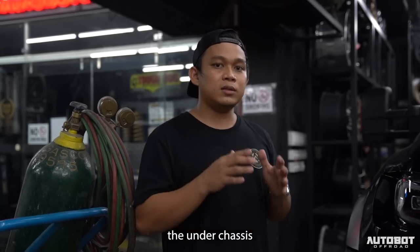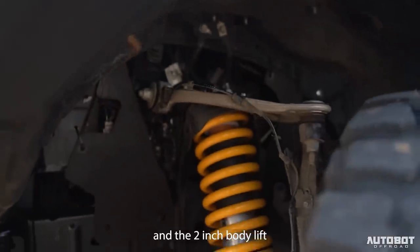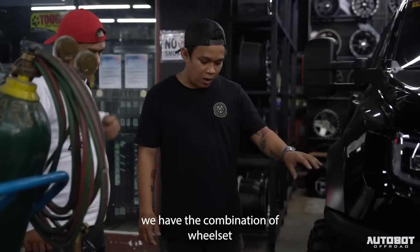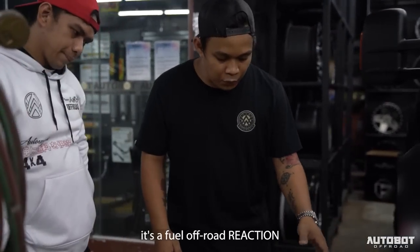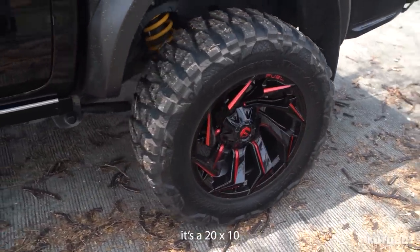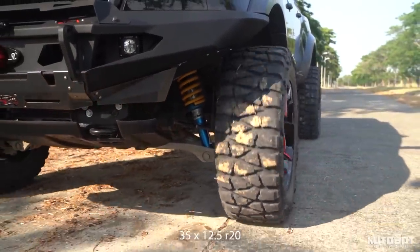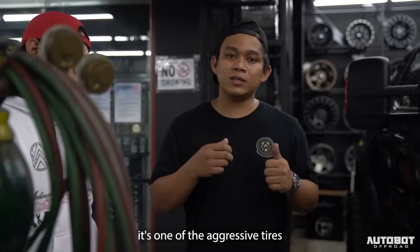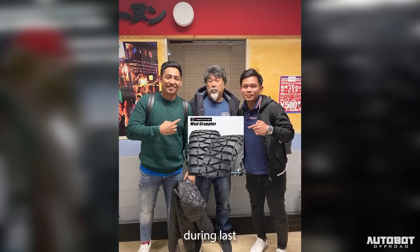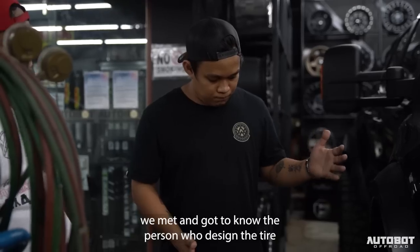Under chassis naman, is a 4-inch lift using coil spring upgrade, yung King progressive coils, and the 2-inch body lift, to give us total height of 4-inch lift. Here, we have the combination of wheel set. It's a Fuel Off-Road Reaction, gloss black, red mill. It's a 20x10, negative 18 offset, with the tires of Nitto Extreme Mud 35x12.5 R20. It's one of the aggressive tires na sobrang favorite ng lahat. We are very honored na nung last Tokyo Auto Salon na nakilala natin yung nag-design nung tires na to.